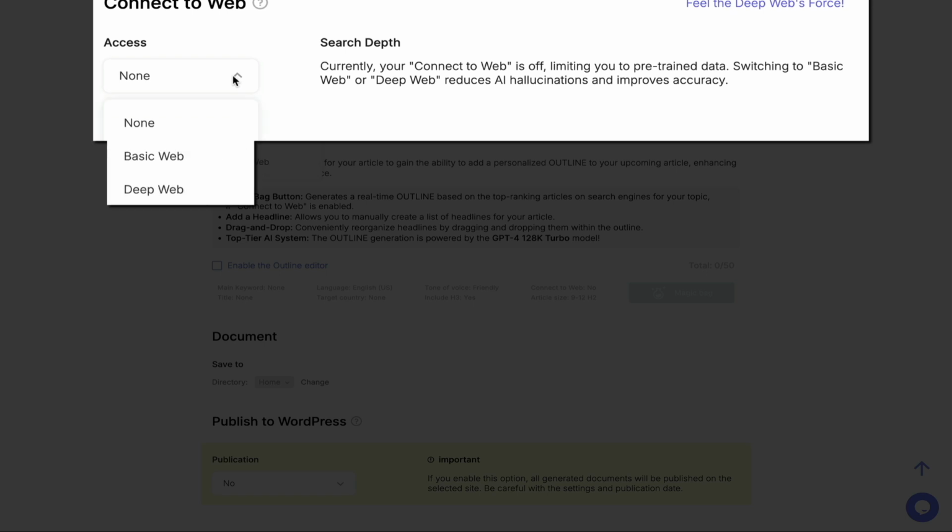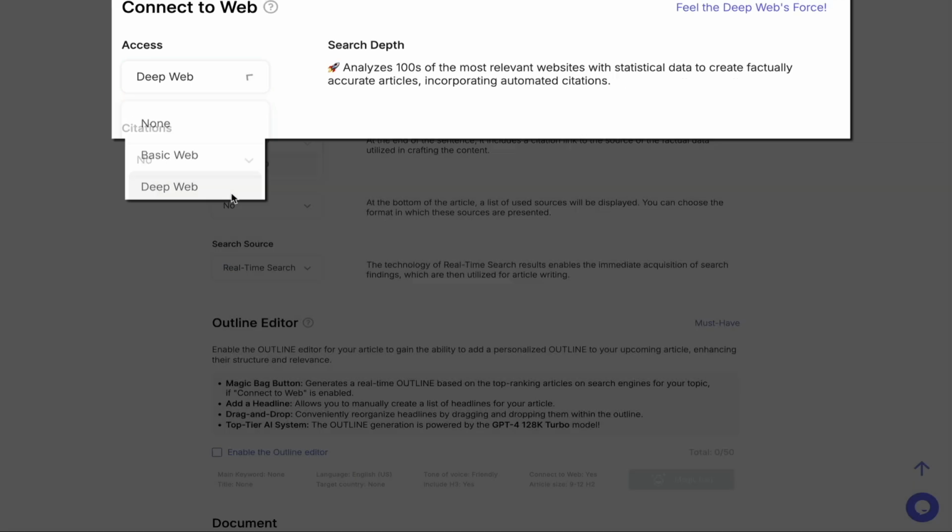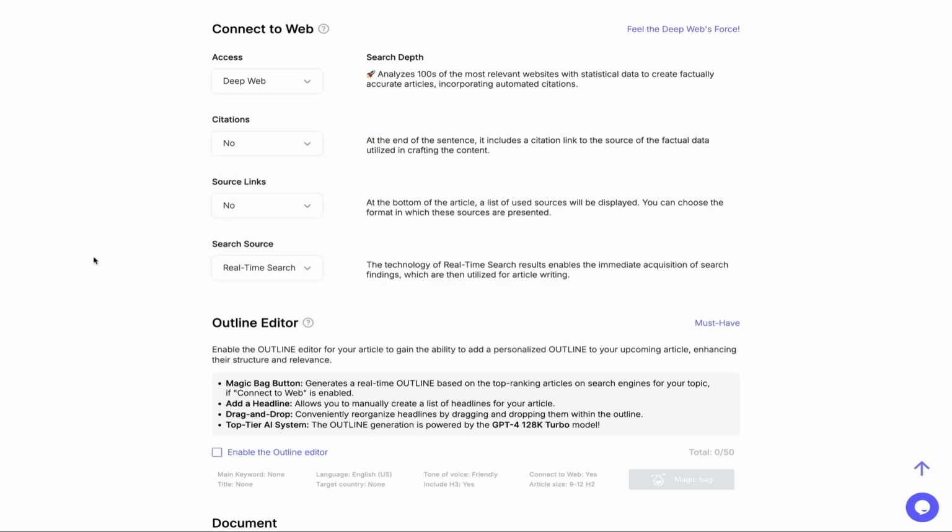And to enable it, if you click that drop-down, you can select the type of information that you want to access from basic web to deep web. And for this example, we'll be using Deep Web, so I'll select that one. And what this does is it analyzes hundreds of the most relevant websites with statistical data to create factual, accurate articles and incorporate automated citations, which you could set below.